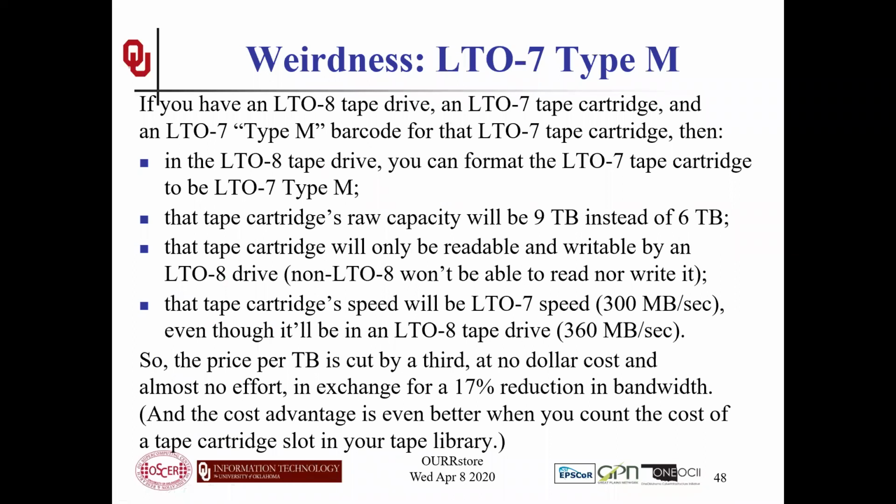I think we've talked about LTO7 type M quite a bit already, so I don't think we need to worry too much about it. I think we've already said most of this, but the thing that we love about LTO7 type M is 50% more raw capacity for no upcharge, with minor hand waving that is not meaningfully different in labor cost from what you would have done anyway. So the labor cost is essentially the same. And a 17%, a 1/6 reduction in read-write bandwidth. That's it. That's all you lose in exchange for 50% more capacity for the same cost.